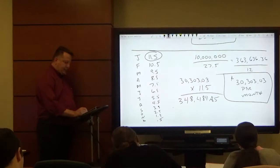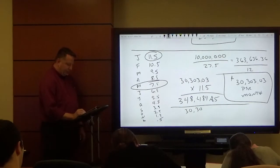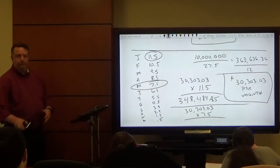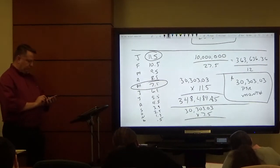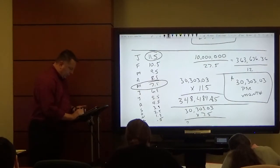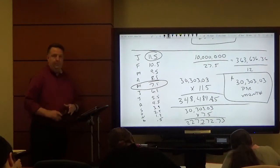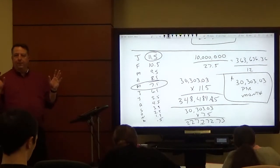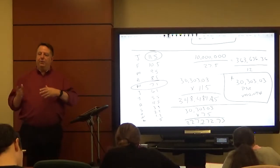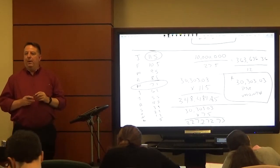So if we placed it into service, let's say in May, then we would say we're taking 303.03 times 7.5 months, or $227,272.73. Makes sense. You're going to get more depreciation the earlier in the year that you acquire and put the property into service, is the simple thing.